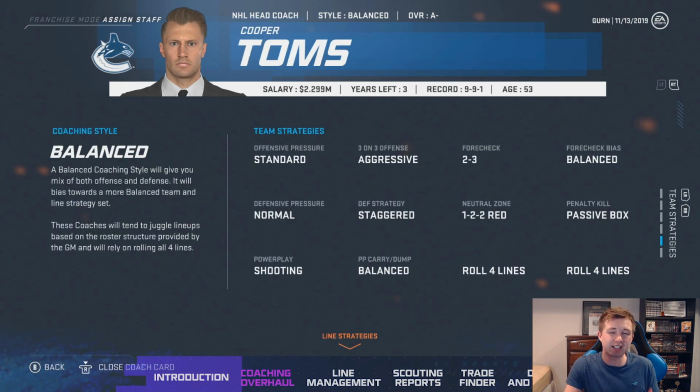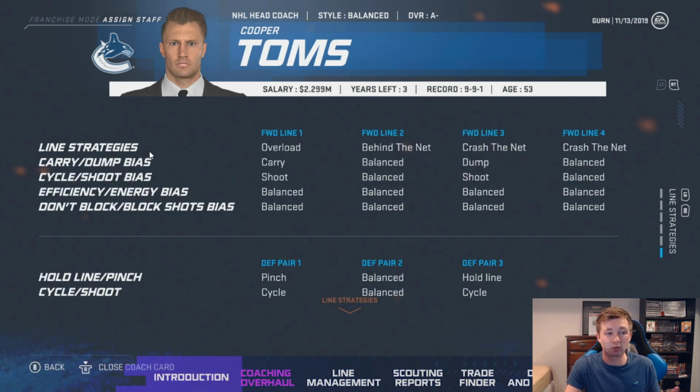And after that, guys, you can actually see the team strategies the coach likes to use. So because this guy has a balanced style, he likes to roll all 4 lines. It actually shows you like all his different strategies. And then, of course, you can see his actual line strategies there.